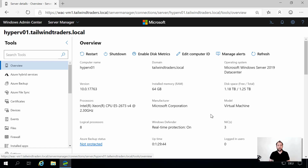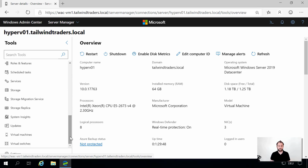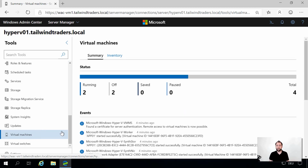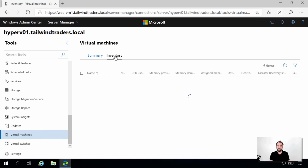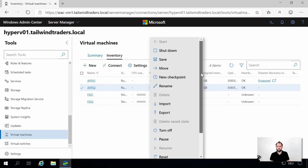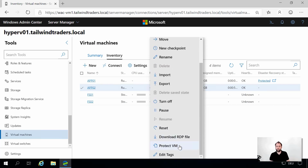Now, if we go into the menu and scroll down to virtual machines, we can manage our Hyper-V server and the VMs running on it. We get an overview of what's going on on that server, and if we click on inventory, you can see all the virtual machines on that specific server. Now, I want to replicate that app02 server to Azure. So for that, I just go to More and then Protect VM.